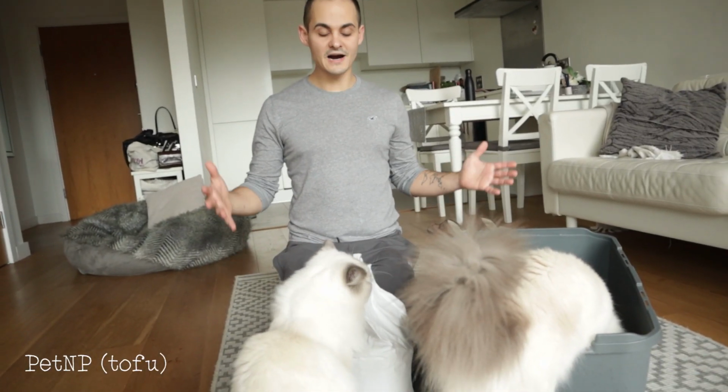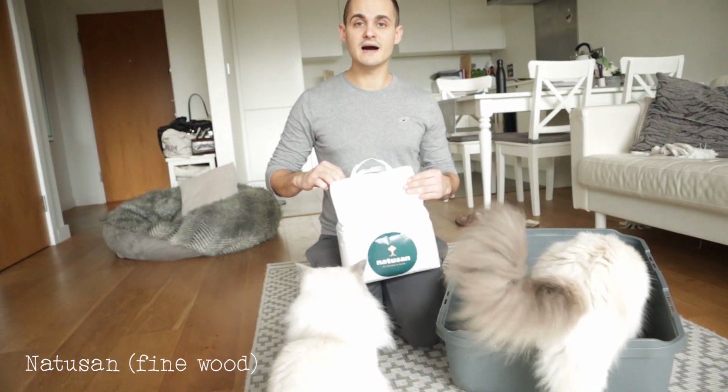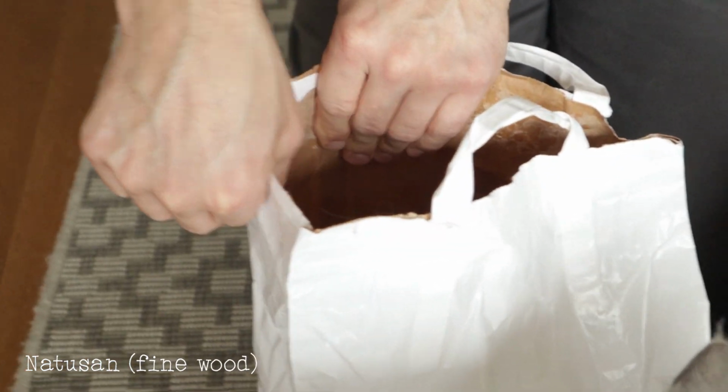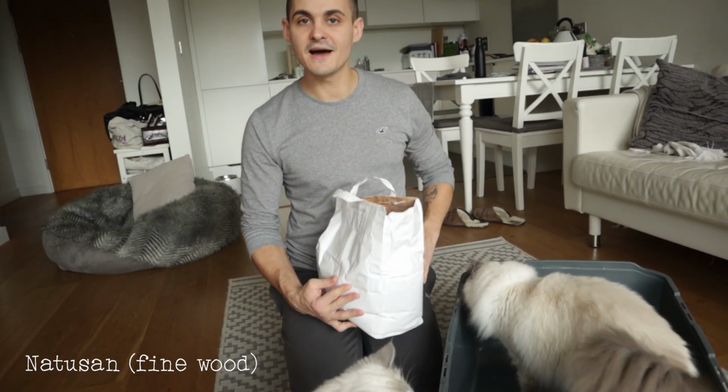Okay, so we're down to our final litter to be tested. This time we're going with the wood one. This one is made out of wood industry byproducts, so it seems to be quite good for the environment since it's not purpose made. And all we have to do now is fill up the litter box and see how it goes.